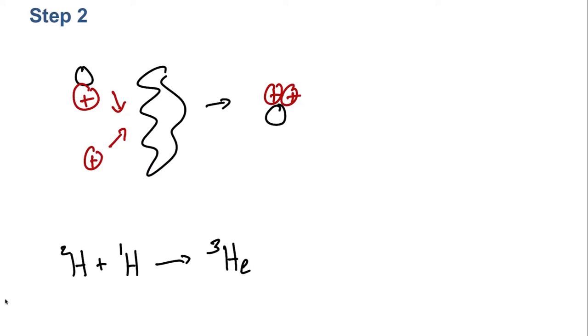Have we done charge conservation? We have actually. We have +2 at the beginning and +2 at the end. So we don't have any positrons or anything else coming out of this reaction. The thing that does typically come out of this is a gamma ray photon.